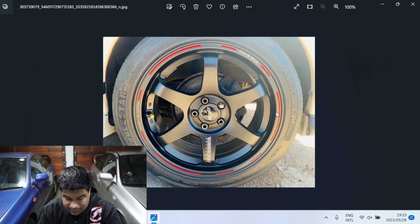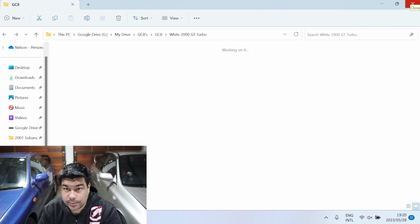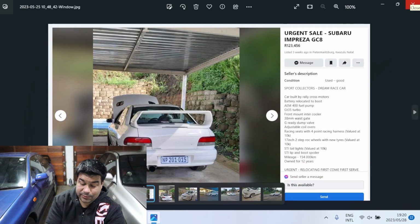Anyway, this car sold. I'm assuming it's sold. Wow, look, I'm completely in love with this car, but I would have wanted to restore it and get it back to its former glory. Like I said, questionable stuff on there. This one, another white one. There's a lot of white ones to sell. This one's still for sale right now.